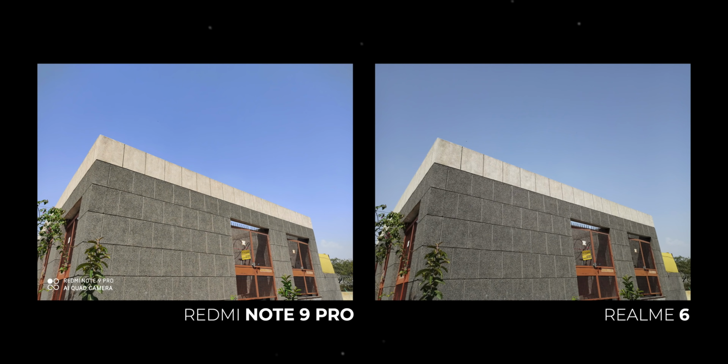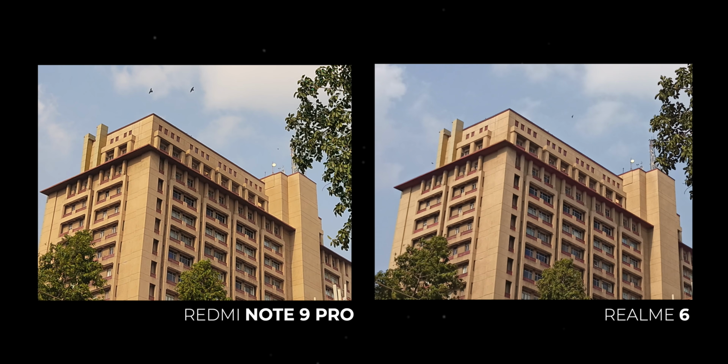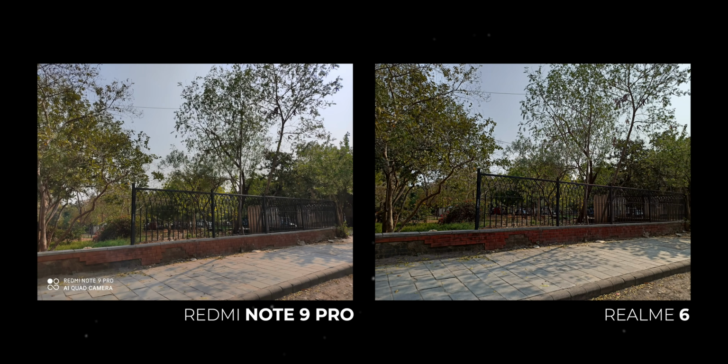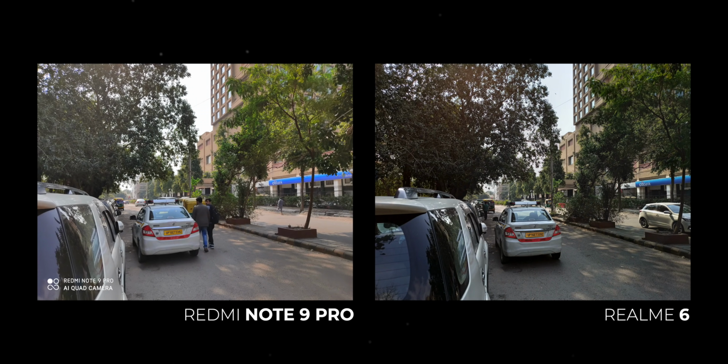Okay, in good light, both these phones capture good shots, but I've noticed two things. The Realme 6 photos are more detailed and have a higher contrast, resulting in more appealing shots. Yep, let's just zoom in on this building here. See the difference? It's due to the 64 megapixel sensor obviously, but like I said, it's not just that. The Realme 6 photos do look more attractive too. Now, there are times when the Note 9 Pro captures better shots because the Realme 6 has just bumped up the contrast a bit too much, but mostly the Realme 6 was better.